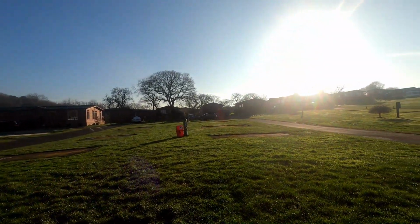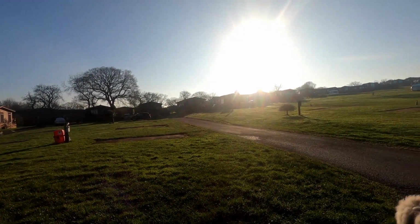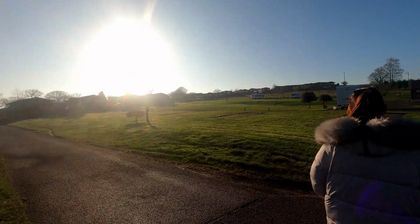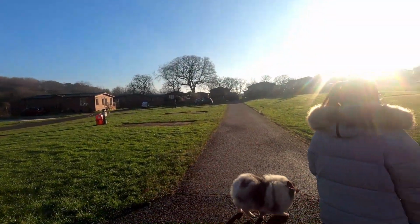These are all, it's called a little Finchale village, which has got all the little cabins, isn't it? Yeah. Can I say, with that sunshine, mind? And people live in these all year round, like.